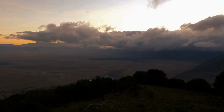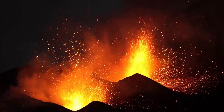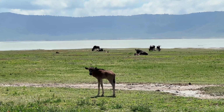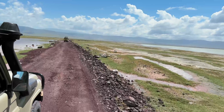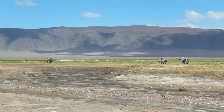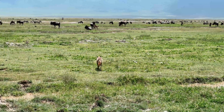The Ngorongoro crater was formed about 2.5 million years ago when a large volcano erupted and collapsed on itself, creating a caldera. This caldera is approximately 610 meters deep and covers an area of 260 kilometers. It is the largest unbroken and unflooded volcanic caldera in the world. And what we found inside was amazing.